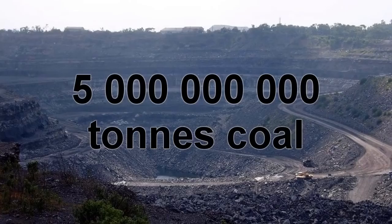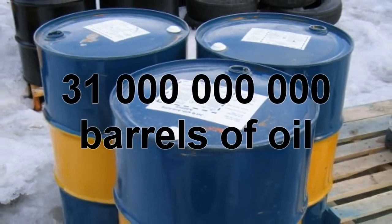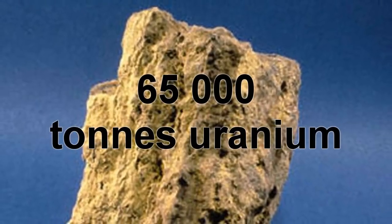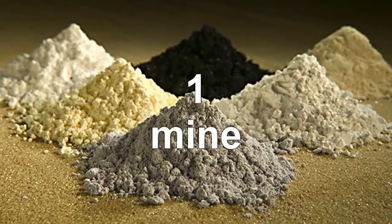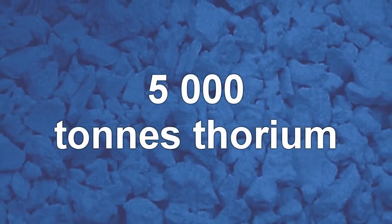In 2007, we used 5 billion tons of coal, 31 billion barrels of oil, and 5 trillion cubic meters of natural gas, along with 65,000 tons of uranium to produce the world's energy. So I have a friend who's trying to start a rare earth mine in Missouri. Jim, how much thorium do you think you'll be pulling up a year? He goes, I think about 5,000 tons. 5,000 tons of thorium would supply the planet with all of its energy for a year.